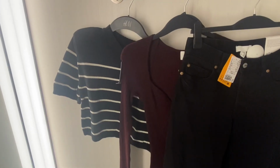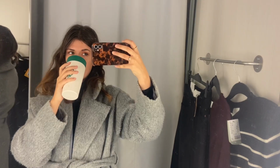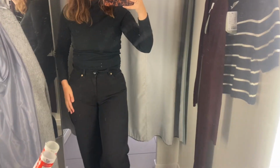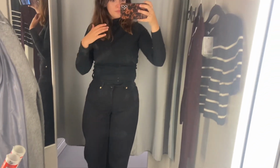And as you can see, I have got my goods and we go into H&M. I only found 3 things that I was interested in. So first, to start off, I'm just having a drink, so I was really thirsty at this point. And then I try on the trousers and I wasn't feeling it, if I'm honest. They were too wide leg.